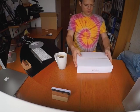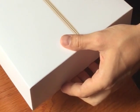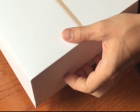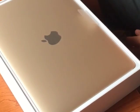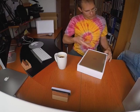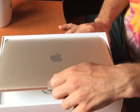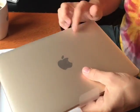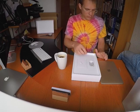See, does it? Yeah, see, slides out. Shiny, shiny. The tab. And that's not even the actual shininess, because there's a foil on it, but we'll look at that in a minute. So what else do we have?